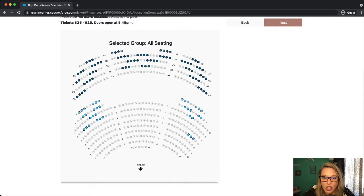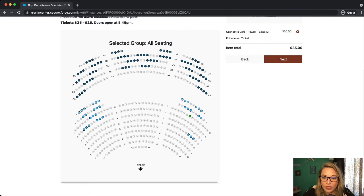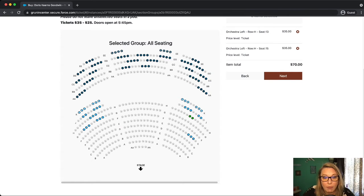So I'm going to go ahead and buy the closest available 2 seats, which in this case are going to be in row H. And if I look over at the right-hand side of my seating map, there's 2 seats, which I'm highlighting over at the moment. So keep in mind, they're on the right-hand side of my map, so these are going to be in orchestra left. I'm going to go ahead and click on each of these seats with my mouse, and you'll see that they'll turn from a light blue to a green color.